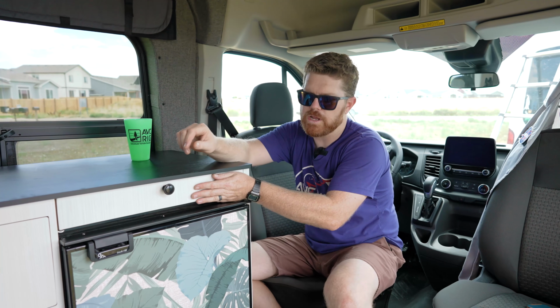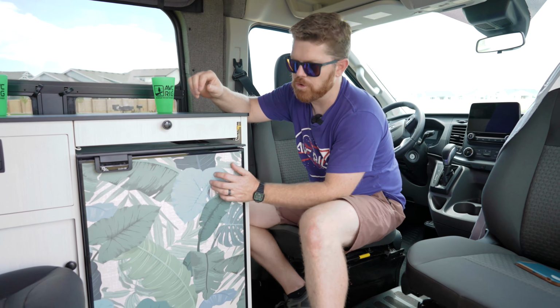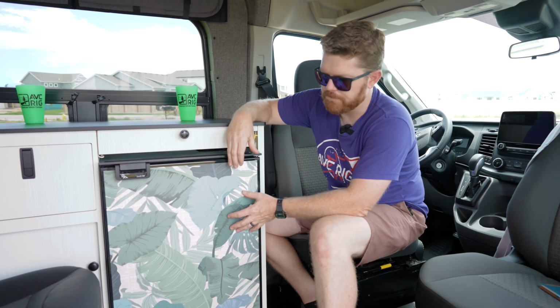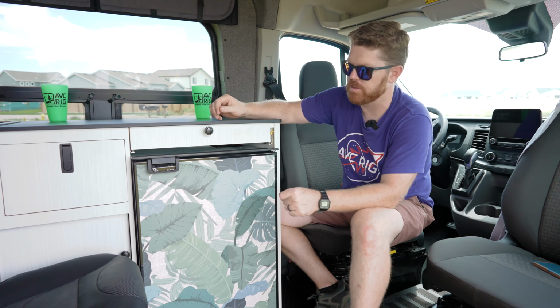Below our pull-out cutting board area, we have our Indel B fridge. The Indel B fridge is a 4.2 cubic foot fridge, and we've reskinned the door with the interior laminate for the rest of our cabinets. That gives it kind of a cool, fun designer look, and we get to customize the look of that, and it gives a little bit of a pop here at the front of the van.